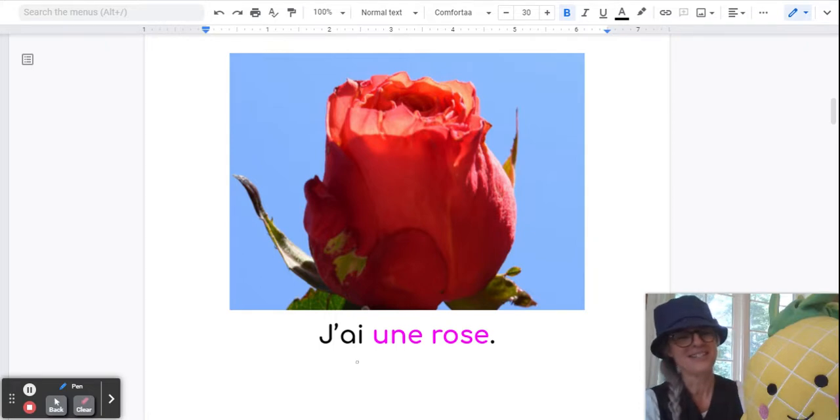J'ai means I have. Now, what I'm trying to say is I have une rose. So, before we continue, everything that you talk about in the French language has a gender. So, it's either masculine or feminine. Masculin ou féminin. So, to get a clue, you go before the word and you see this little word, une. Une has an e at the end. That means it is feminine. So that's our clue that rose is feminine. So we're going to say une rose. Can you repeat that? Une rose.